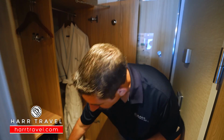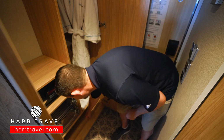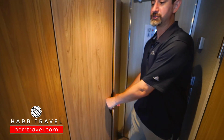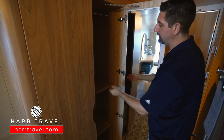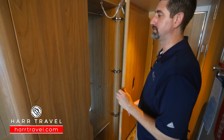And then down below you're going to have these drawers. I really love how they pull out. It's really nice and convenient, and down at the bottom it does the same as well. Now, right next to it, you're going to find more of your storage. Basically the same thing. You've got hanging room space right there, and you also have the shelves that can go up and tuck away depending on what your needs are.